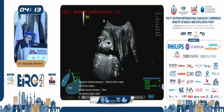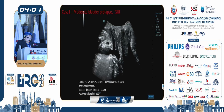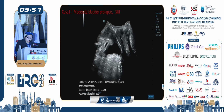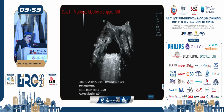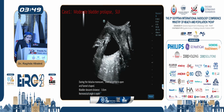And finally, this is one case for assessment of stress urinary incontinence. This is during rest, and then we repeat the same procedure again during Valsalva maneuvers. You're supposed to teach the patient how to push for around 6 seconds until we get to the maximum Valsalva.